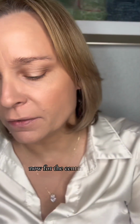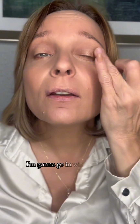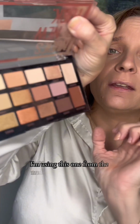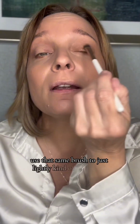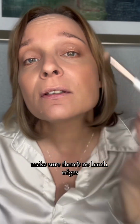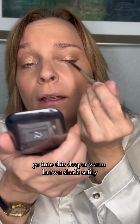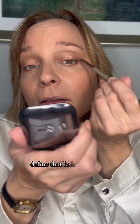Now for the center of the lid, I'm gonna go in with a lighter to mid-toned shimmer. I'm using this one from the Nudes of New York palette. Use that same brush to just lightly kind of blend that together. Make sure there's no harsh edges. Go into this deeper warm brown shade. Softly define that lash line.